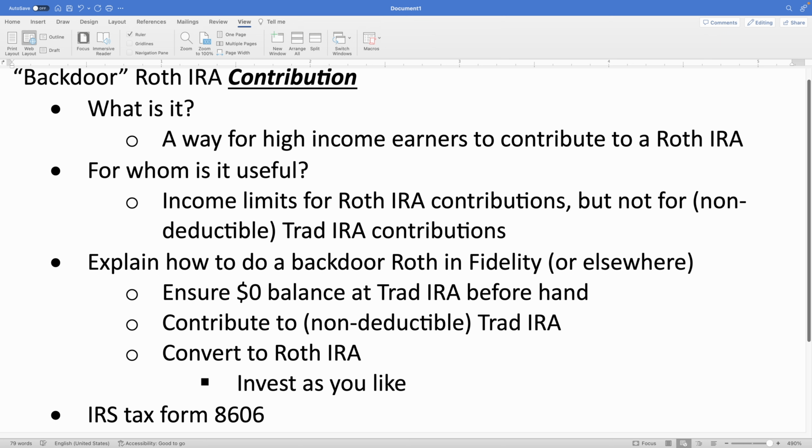So what I ended up doing to resolve that issue is I rolled that rollover IRA into my current employer's 401k. And once I performed that rollover, or whatever you call it, rollover of the rollover, I now have $0 in balance at traditional IRAs.